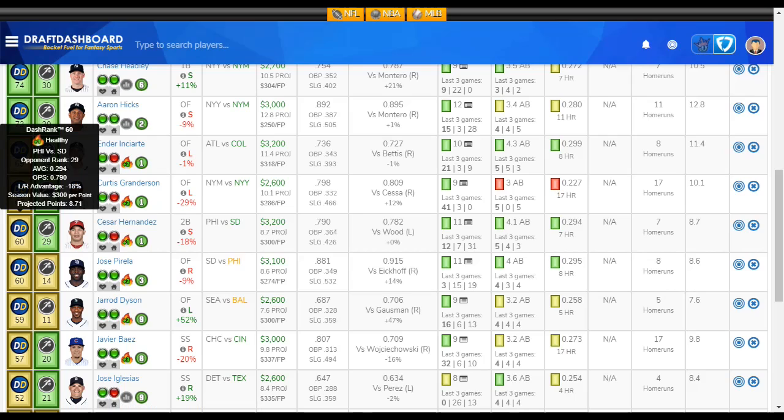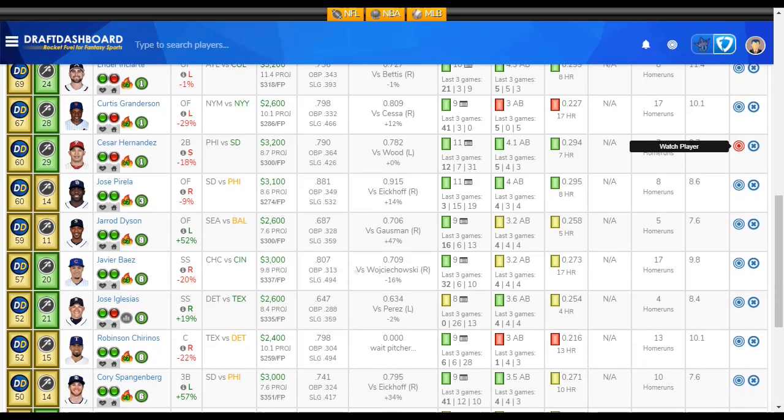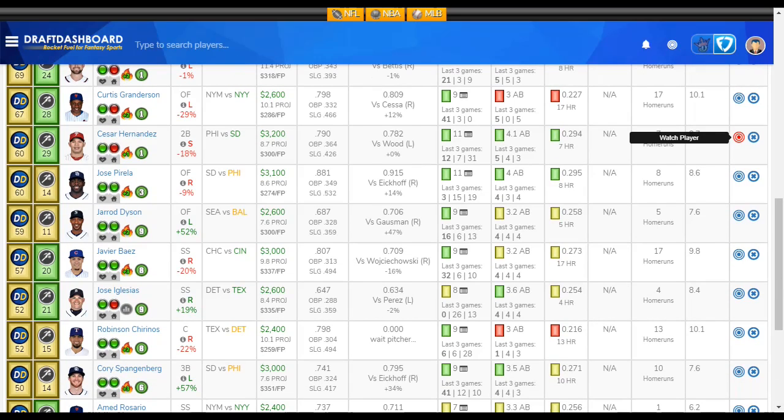And I see an interesting switch hitter here. Season value of $300 per point for the Phillies that I wouldn't mind taking a look at. He did have a 31-point game. Why not? Would be a good value play. And let's see, here's another Tiger. We could even take him, right?